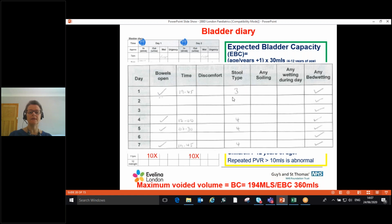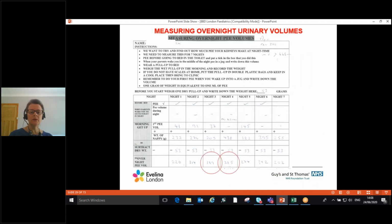This is his bowel diary, and he opens his bowels four times in the week, passing fairly normal stool, and this doesn't actually constitute a strict diagnosis of constipation. So we know that Alan has got some bladder capacity issues.